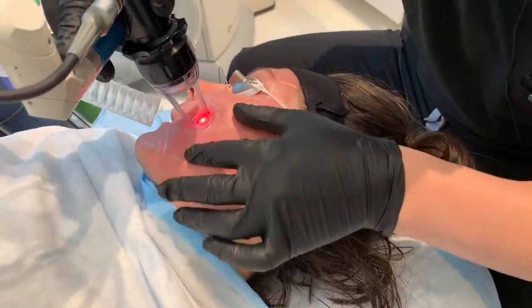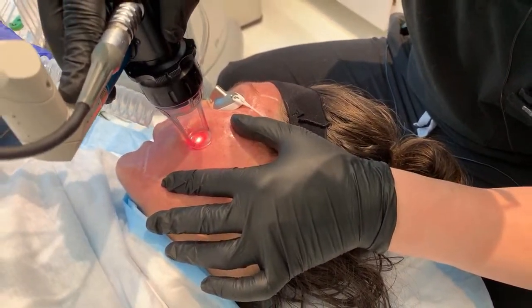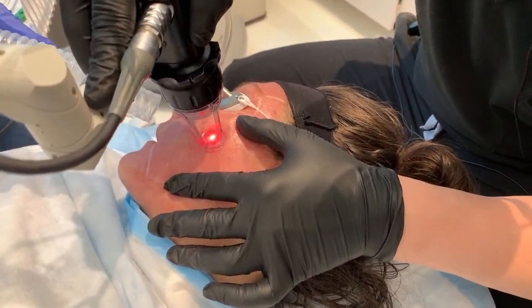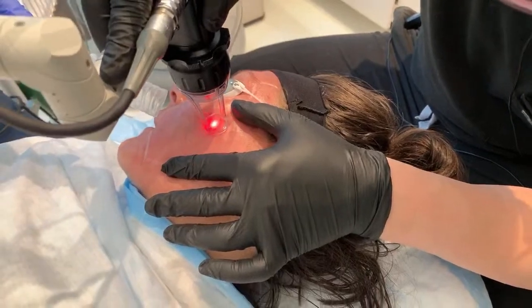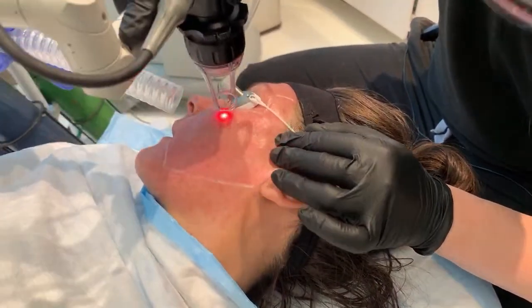Is anybody a candidate for this procedure? No, this can't really be done on very dark skin. And the strength I'm doing on her is because she has very light skin. You have to have severe scarring or bad wrinkles.